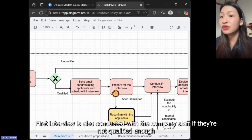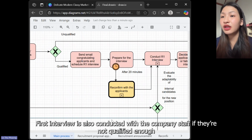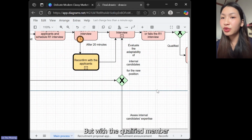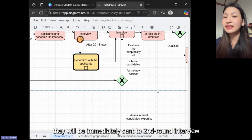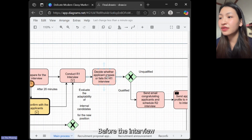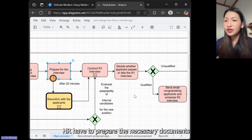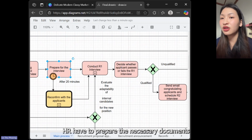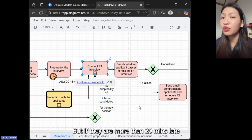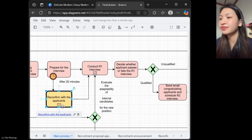The first interview is conducted with the company staff, and if the candidate is not qualified enough, they are rejected. But qualified candidates will be immediately sent to the second round interview. Before the interview, HR has to prepare the necessary documents. If the candidate arrives on time, the interview goes as planned. But if they are more than 20 minutes late, it triggers the reconfirmation process.